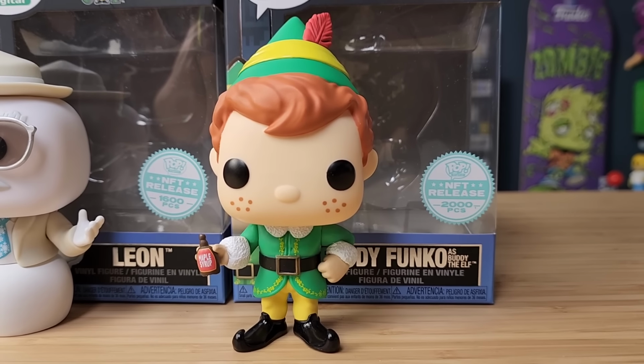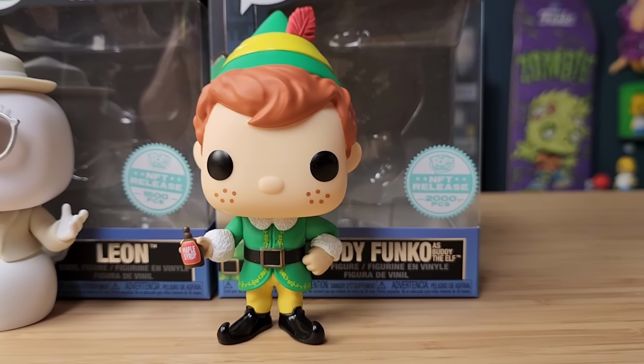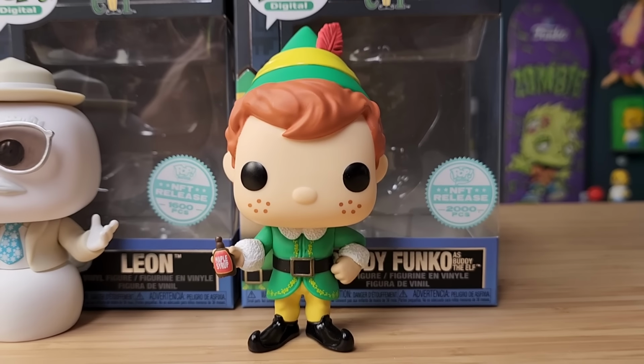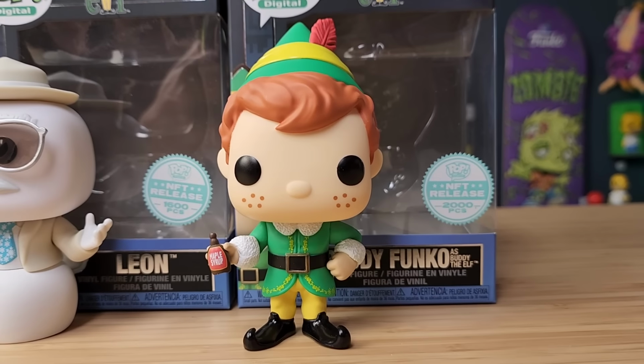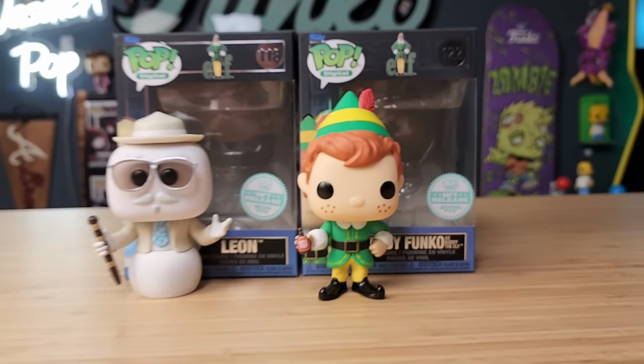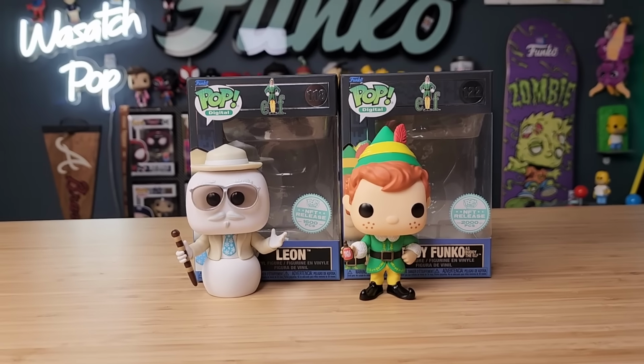Freddy Funko as Buddy the Elf. Obviously this makes sense as the Royalty or the Freddy Funko in the set. Limited to 2,000 pieces, guys. And I think this is probably one of the only Freddys that isn't wearing a crown out of all the different NFT ones. And overall, I would say the Elf set's pretty solid.